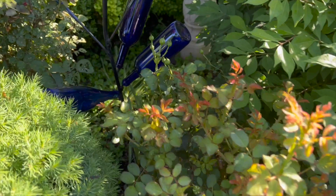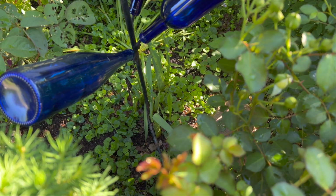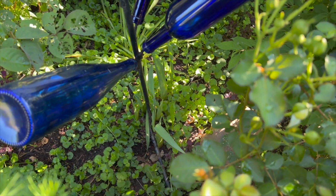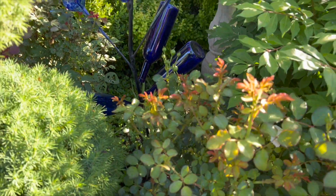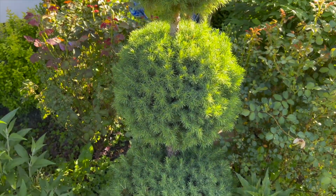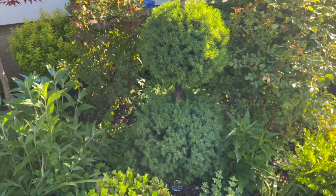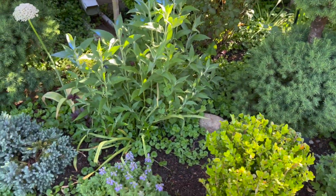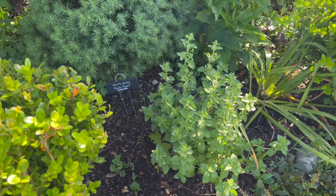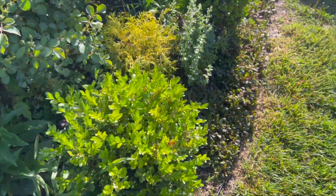And just like on the other side, we have more Gladiolas that I planted last year. These are all white blooming Gladiolas, and they're coming back on their own. I'm so happy because I used to dig them up and then replant them in the spring. All right, so here is the 3-ball topiary Alberta spruce, looking gorgeous. Some more boxwoods, and then I have the white catnip that I just planted from my Rare Roots garden plant haul. Let's see if any of these are blooming.